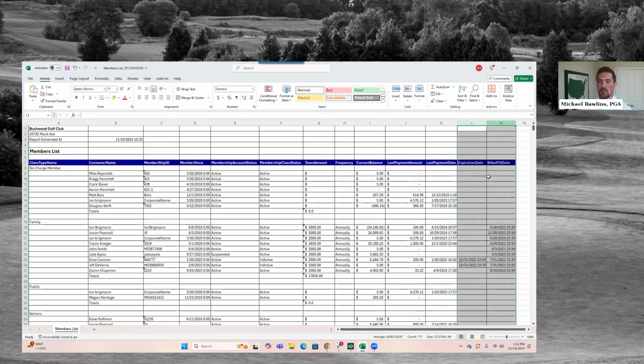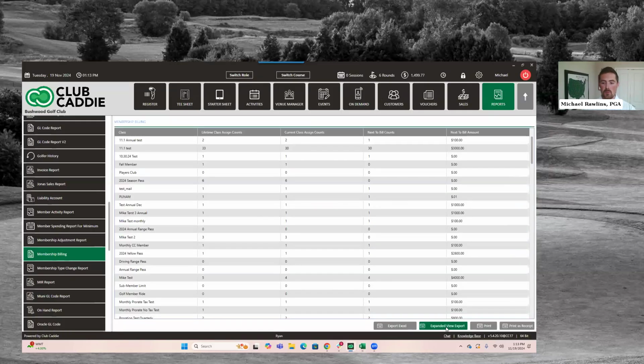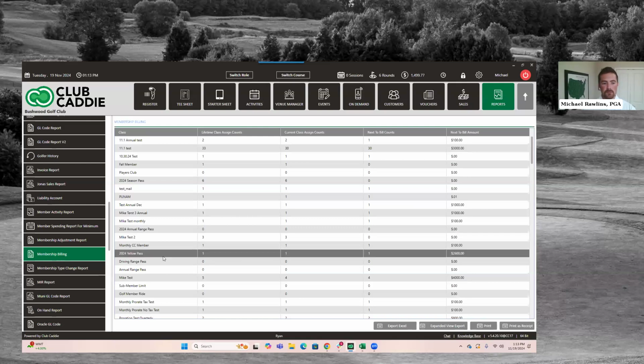And then two really important fields here, the expiration date and the bill till date. Anybody that deals with membership or season pass holders at a facility is probably pretty familiar with the expiration date and the bill till date. But being able to export this report and see an overview of all of your members and what the expiration and bill till dates are is extremely important. Especially as we go into 2025, making sure that everybody's set up properly with the right schedule for billing is something that would be very important for the accounting team as well. So again, that's the expanded view report in the membership billing report.